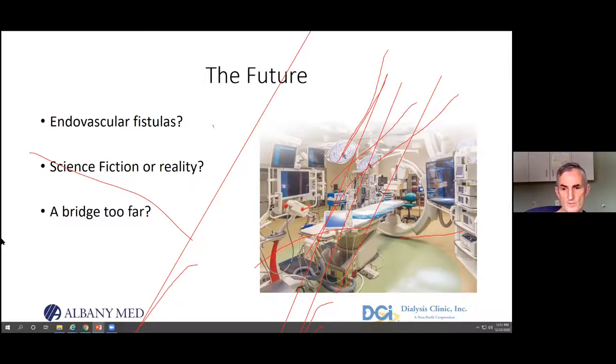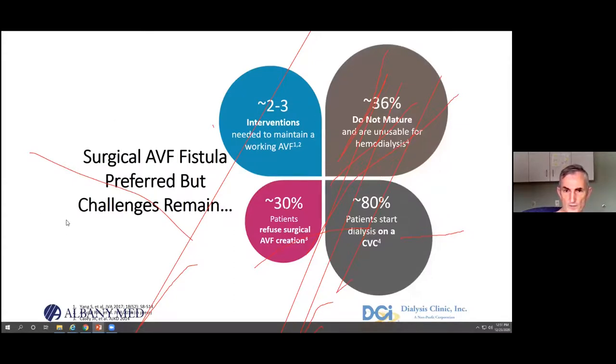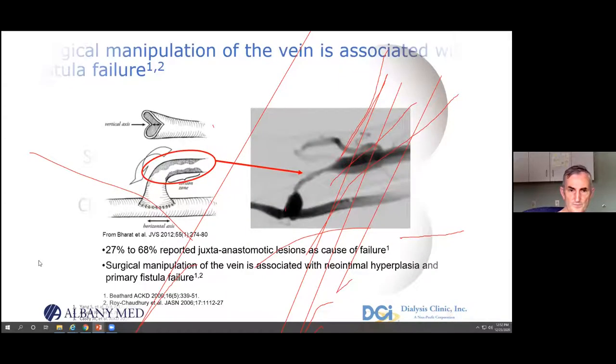Now, you may remember during the course of this talk, we emphasized something called swinging the vein down to meet the artery. A couple of things we know about AV fistulas: approximately 2 to 3 interventions per year are needed to maintain an AV fistula, more if it's a graft. 20 to 30% never mature, they're not usable. There is a pushback, approximately 30% of patients may refuse to have a fistula. And a lot of patients to this day start dialysis with a catheter.